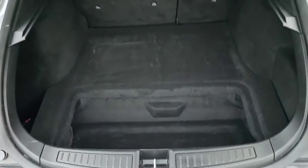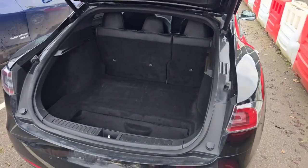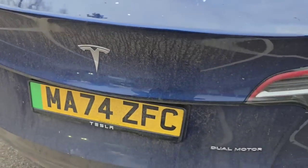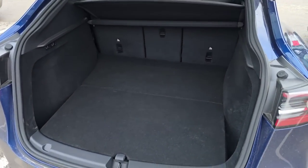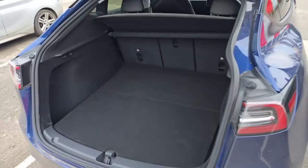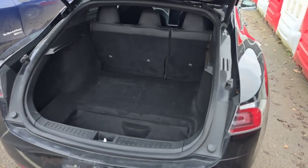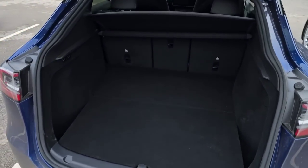There's the Model S boot. Never had a problem. I've had 4 full-size suitcases in it. Do you know what I mean? It's not miles off, is it? Let me just get a little side by side. Open boot. Yeah, obviously it's bigger, but the Model S is not really a bad boot, this is why I went for the Model S. For this reason, for the boot. Because the Model 3 boot is tiny in comparison. But yeah, no miles difference, is there?